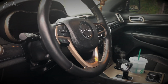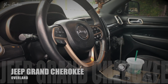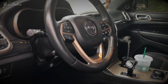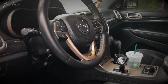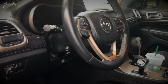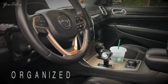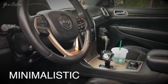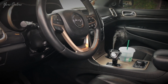Just wanted to do a quick video showing you how I organized my vehicle. I have a Jeep Grand Cherokee Overland. I'm not really going to get into the specifics of the actual vehicle because you can find many videos that detail what the Overland comes with and its capabilities. But today I want to focus on keeping your vehicle organized, minimalistic, as well as some tips and tricks on how I keep my vehicle looking clean.